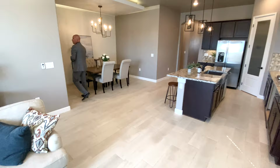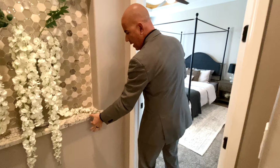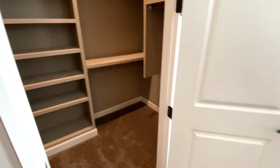And upon entry, I love this. You got this beautiful niche. And it's got the decorative tile in here. And then also you ledge it with the same countertop that you have in this color palette. Remember, folks, this is color palette number 3, and this is our warm palette. So master suite bedroom, right off the master suite, a very large, very generous closet. And again, no fluorescent lights.